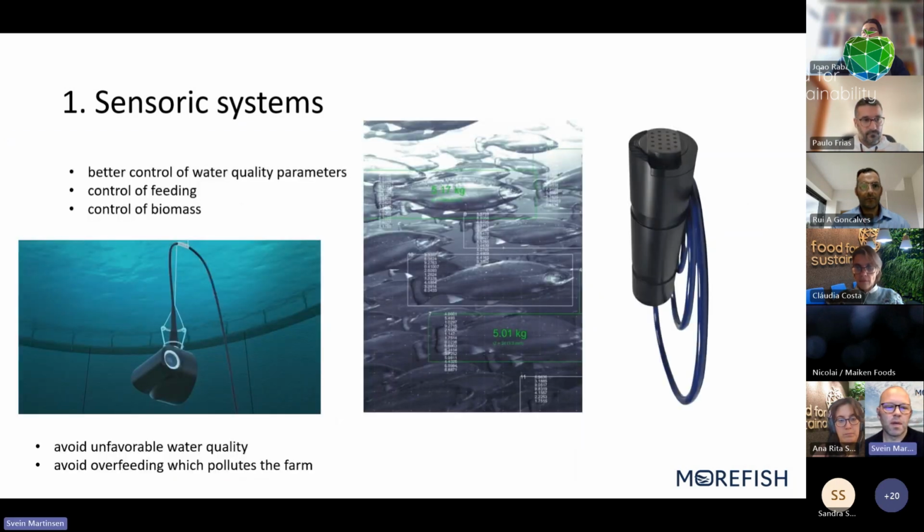To have control, we need to have better control of all the water quality parameters. We need to have control of the feeding and the biomass. And these pictures are some examples of technology that's been developed in recent years. Like camera, you have automatic biomass detection, and new robust sensoric systems. If you have control on this, you can have a more stable water quality. You can reduce the loss in feeding, and maybe avoid unfavorable water quality.